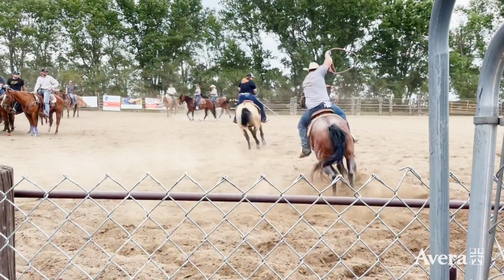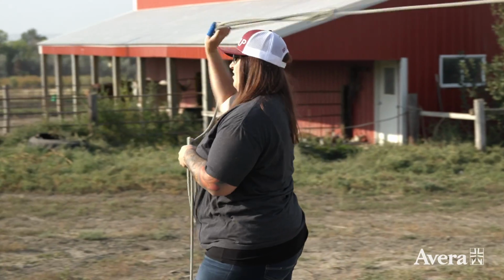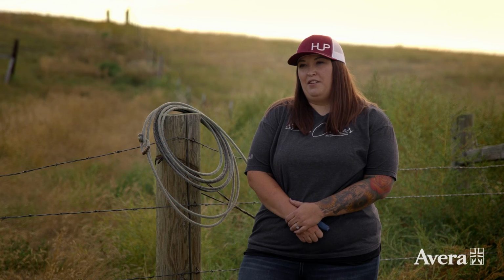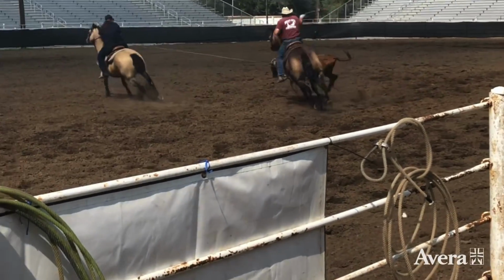Team roping is a two-person sport where you compete to catch a steer. For Helen Reattaching, it's something she's been doing since she was young, and it's a passion that continues for her today. A header is who ropes the horns of the steer. So you have a team, a header and a heeler, and you come out of the roping box. The header always ropes first, and then turns the steer left, and the heeler comes in and ropes the heels.